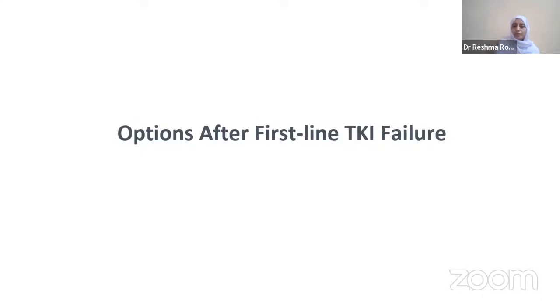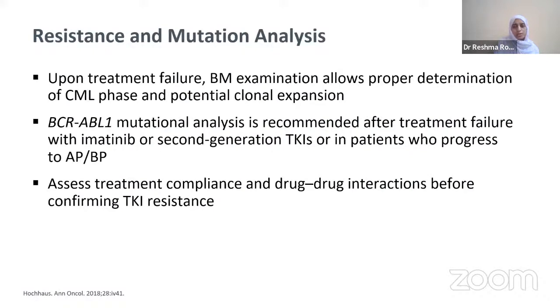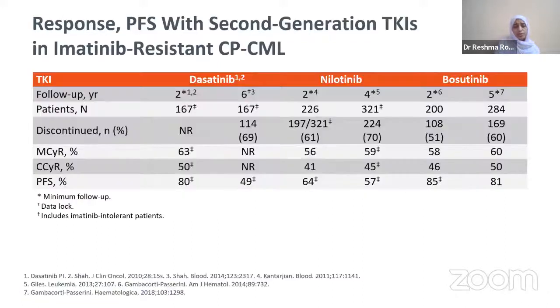So first line is chosen after seeing the patient factors, your own choice, what you are comfortable with. Then comes the failure, and there are still 30 to 40% who may need a change due to intolerance or not getting into MMR. So what are our choices? Obviously, you have to do a TKD mutation analysis at that point of time to decide your next choice. If there's a mutation, some are drug specific, which can act and which cannot, like T315I. If there's something like that, there's no role of nilotinib or dasatinib. The only rescue is ponatinib. So once you have a warning or failure, you need to do TKD mutation analysis.